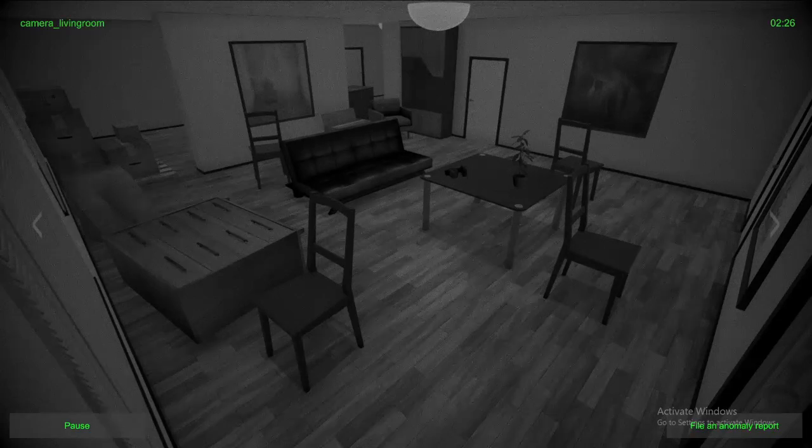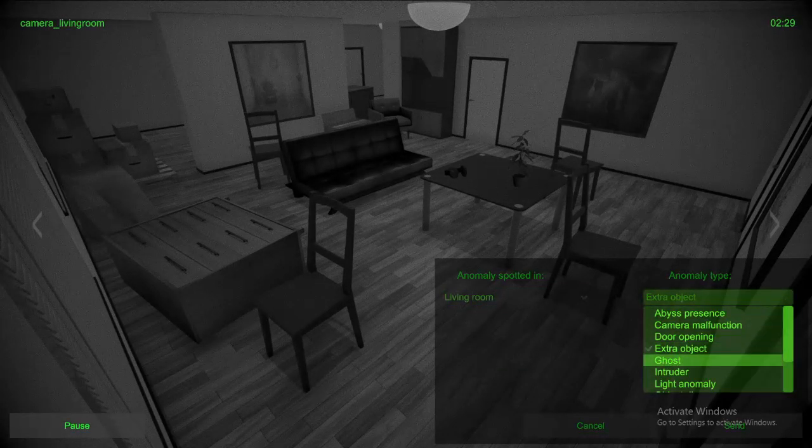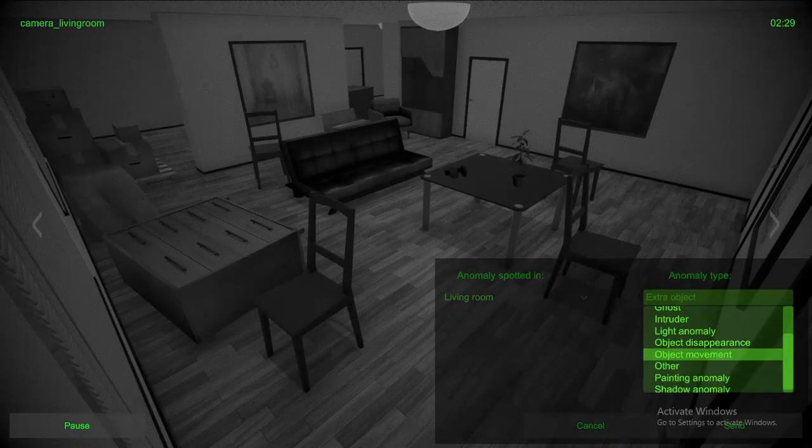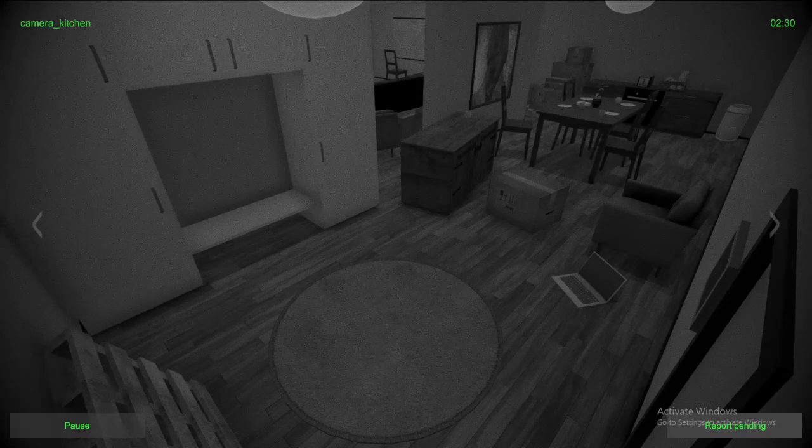Go back. I could have sworn there was a sofa couch over by those boxes, tucked in the other room. Okay. I might be mixing two rooms together though. Living room missing item. Yes. Object disappearance. Once this is finished, I'm going to say extra item here in the kitchen.